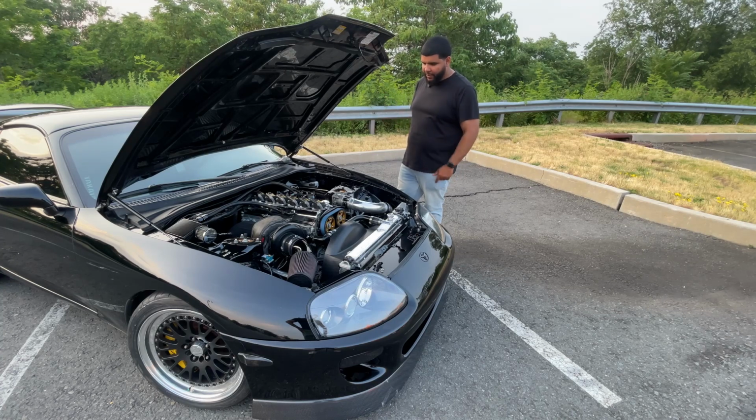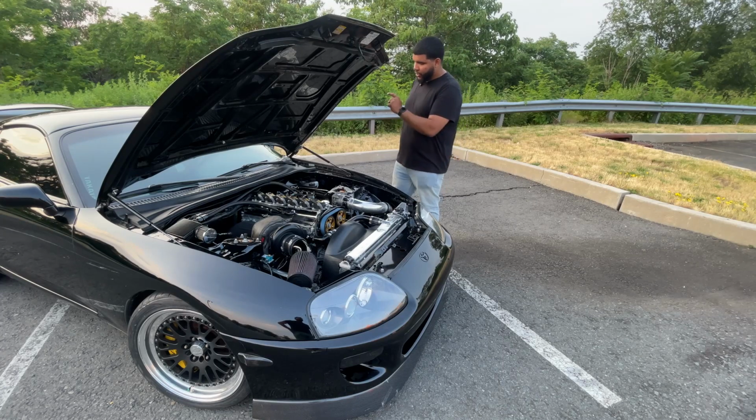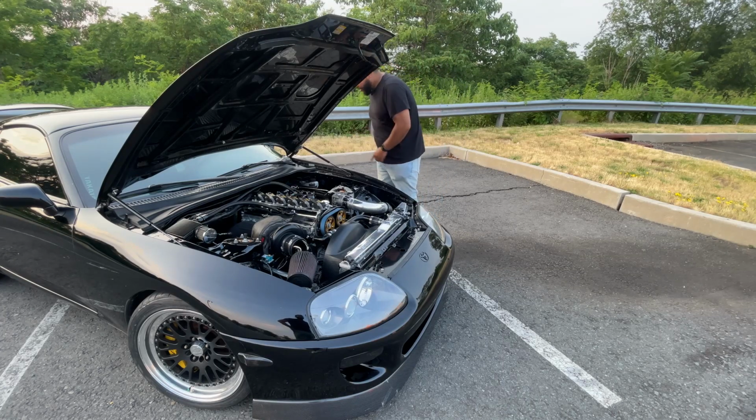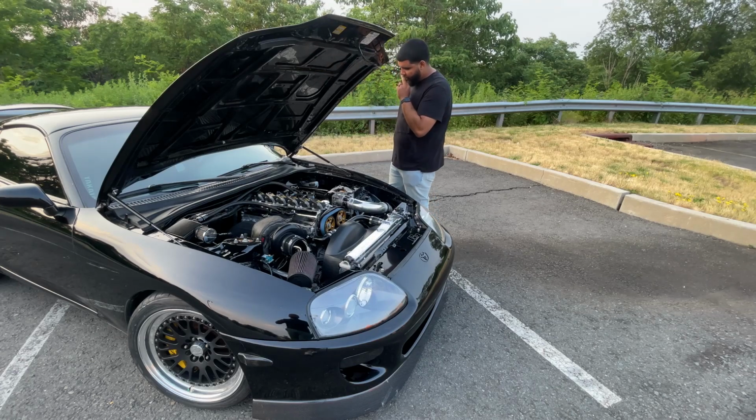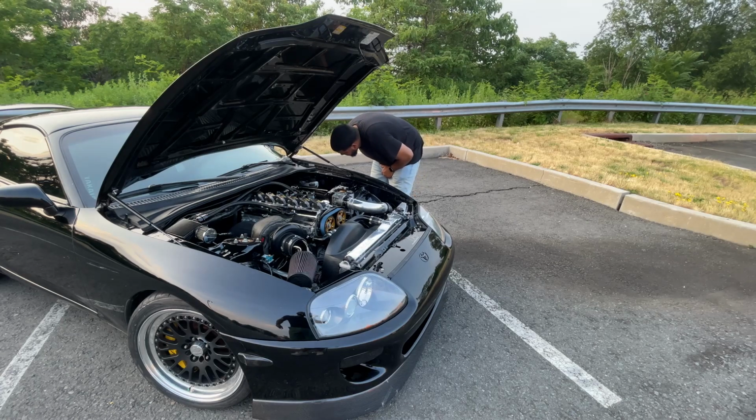I feel like there's something he's missing. The coilovers. And the HKS coilovers. It does also have a brake master delete. I can't see the company on that. And it has an aftermarket clutch master. I can't see it. Oh, it's tilted.